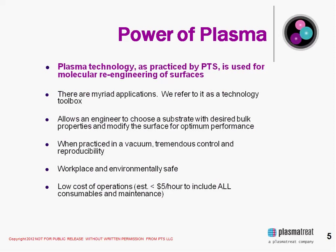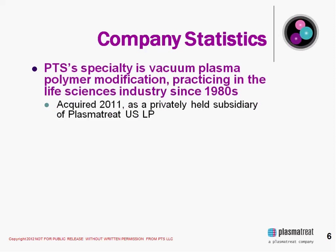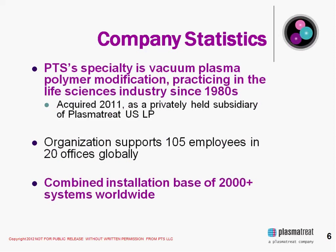I mentioned the specialty of the PTS group is vacuum plasma processing for polymers, and we've been practicing this in the life science industries since the 1980s. Our group was known as Plasma Science back in the 1980s. We were acquired in August 2011 by the Plasma Treat group. Plasma Treat specialized in open air atmospheric plasma. The entire organization supports approximately 105 employees, and there are 20 offices globally. And we have a combined installation base of over 2,000 systems worldwide.